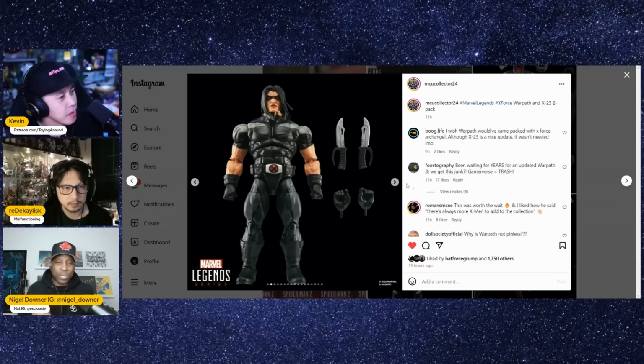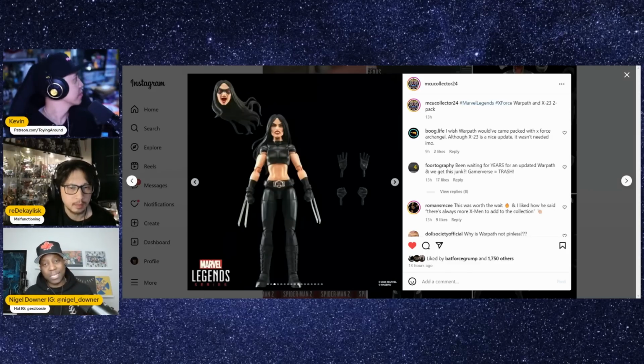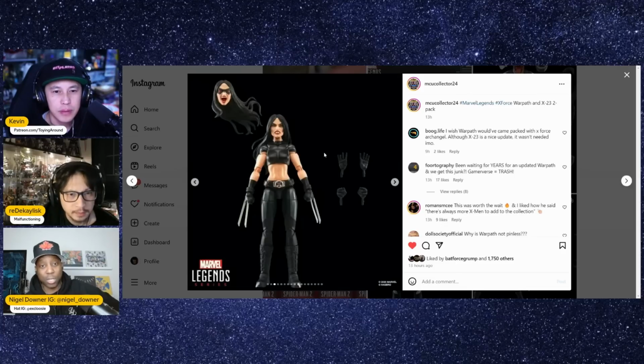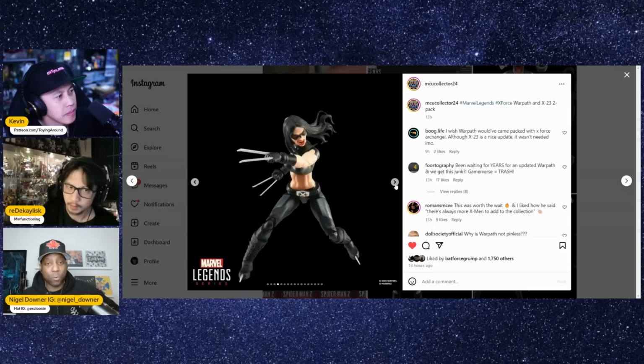And of course, X-23, who is really becoming more and more of a staple in the X-verse. I know she's been there, but it feels like they're really putting her on the stage in the last decade, half a decade. You got two head sculpts here, which look really fun. Obviously, the one in the top left, I like the masked one. It's just so good, and it looks sturdier than the previous X-23s that we had before. I'm all in, man. I'm all in.